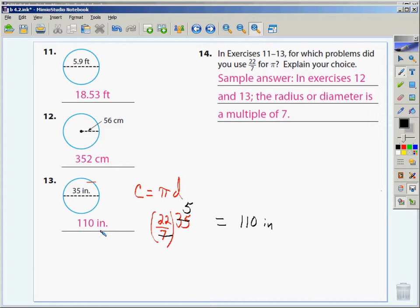And again, if you use 3.14, you are going to end up with something a little bit different. And I wouldn't take off for it unless I told you specifically to use what? 22 over 7. Then I would take off for it. On the FSA, they can't take off for you using 3.14 or 22/7 interchangeably unless they tell you specifically to use one or the other. And they do that. They'll say use 3.14 for pi, or they'll say use 22/7 for pi. Okay? Anything else from 11 through 14?